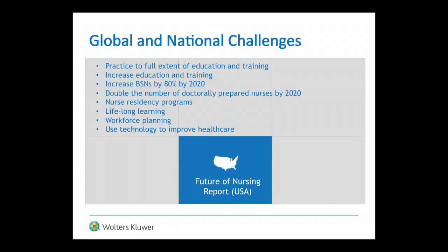Let's talk about the Future of Nursing report. What the Future of Nursing report says is that nurses need to be able to practice to the full extent of their education and training and their scope of practice. And that's something that's really lacking today in all states. So we need to push. As a nurse, you need to be part of the lobbying movement to make sure your legislators allow you to practice based on what you've been educated to do.